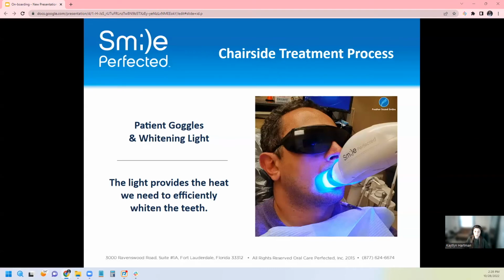The light does have two settings. It has a high setting and a low setting. For those you determine may be a little bit more sensitive, you'll want to use the light on the lower setting. The light also has a timer. It is automatically set for 20 minutes. You'll start the timer and they are now hands-free. So during this time, you'll want to come into the room, check on them, give them a thumbs up every 5 minutes if you decide to head out.